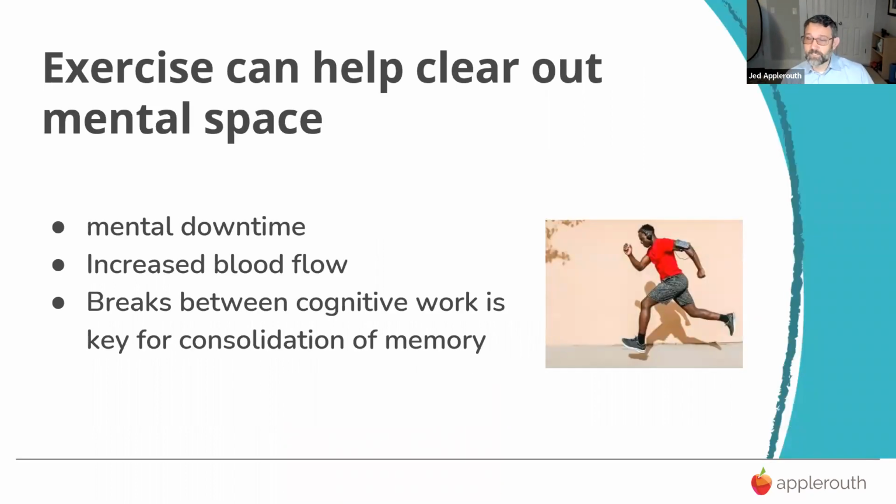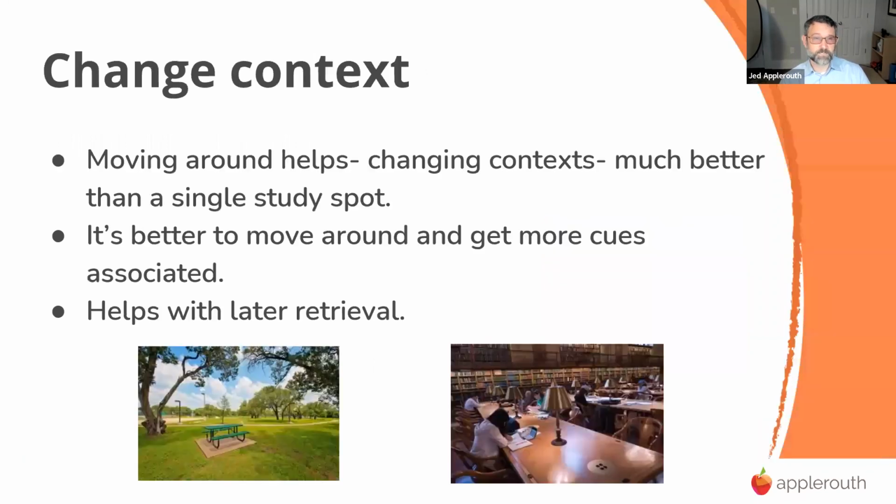Exercise is really, really good. We do actually grow new synapses, and new connections develop when we're exercising with cardiovascular exercise. It's also good for the body. It's good for everything. It lowers stress hormones, increases serotonin, endorphins, all this good stuff. So exercise and learning are amazingly important.